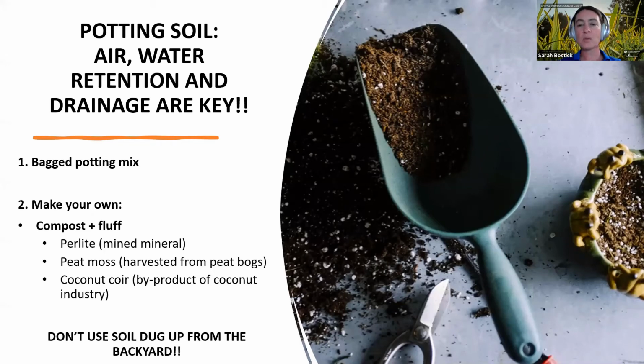So the best way to achieve that for your plants is either by buying a bagged potting mix, like from a garden center, or make your own potting mix, usually through something like compost and then some form of what I call fluff that you mix in with the compost. And that fluff can come in different ways.